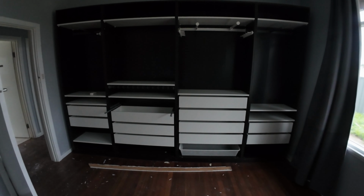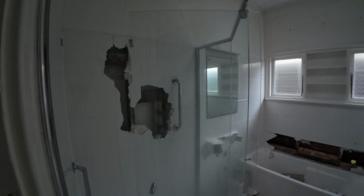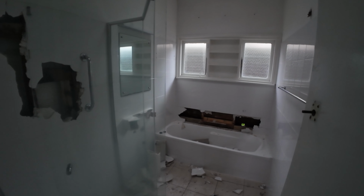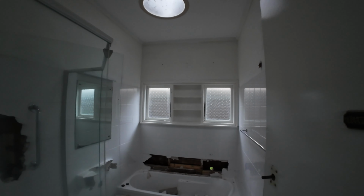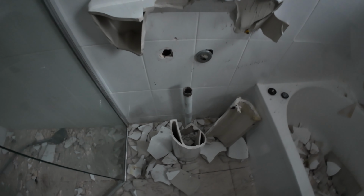Huge wardrobe and storage spaces there. What remains of the bathroom, unfortunately, looks like all of the plumbing has been torn out already. Love the old frosted glass here. It's pretty cool. Very different style windows, these ones. Would have been the basin there. Unfortunately, that's gone.